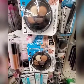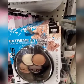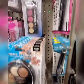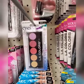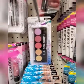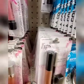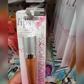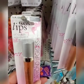I'm seeing some new stuff from LA Colors. This is Extreme Eyeshadow Color Coordinating Shades. The only color I see is Truffles right now, but I'm also seeing this Five Colors Metallic Eyeshadow. Then I see this lip balm. And then they have this right here. LA Colors. Focus, camera, come on, work with me, not against me. I'm sorry, guys.